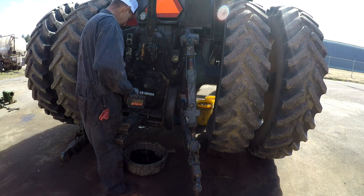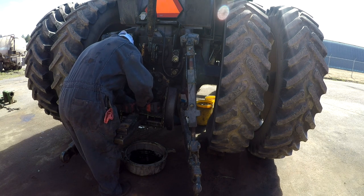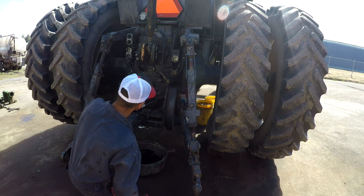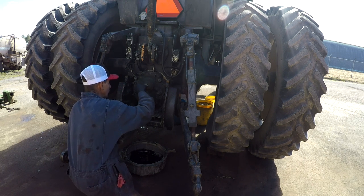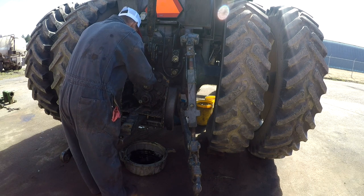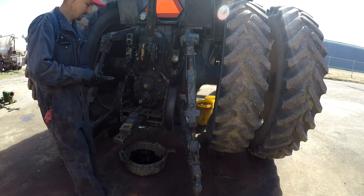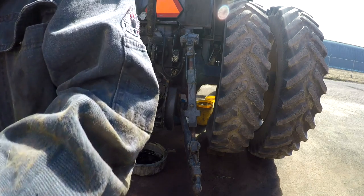Maybe it's the one with the 19 millimeter head. I would suppose so. And this one's got a copper washer on it up here. Both of these on the top got coppers on them. It's pretty dirty. I better lay a rag down and lay these bolts on.